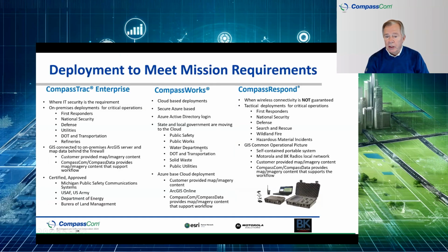So our deployments can be done in several ways. Compass Track Enterprise is on-prem. It can be done in a hybrid open solution where we can access mapping data from ArcGIS Online or other mapping sources or services, or it can be totally locked down, as in the case of the Department of Energy, where they do not want any outside influence, and we provide the mapping data internally, along with the location of radios along the site, to provide security for these high-profile locations.